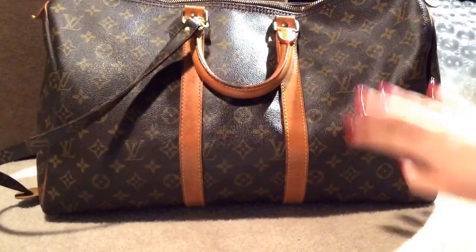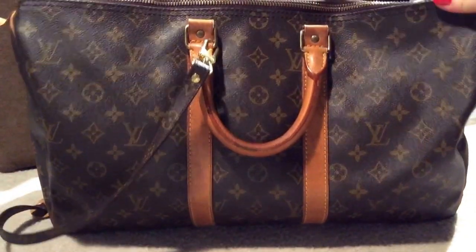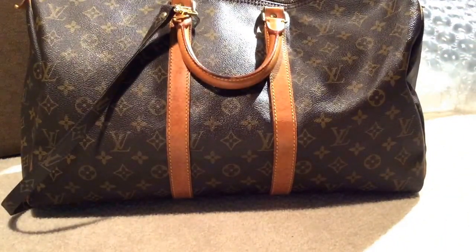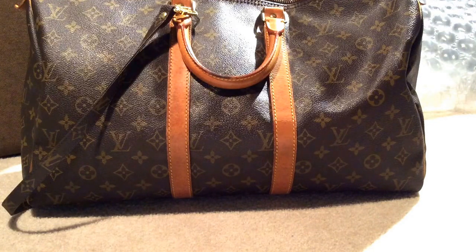But the canvas has held up remarkably well. There's no tears, no cracks, and there's no smells to this as well. I don't feel that this handbag is going to break anytime soon. I do keep it stuffed so that it keeps its shape, but other than that, I believe this is the best type of luxury item to purchase pre-loved.